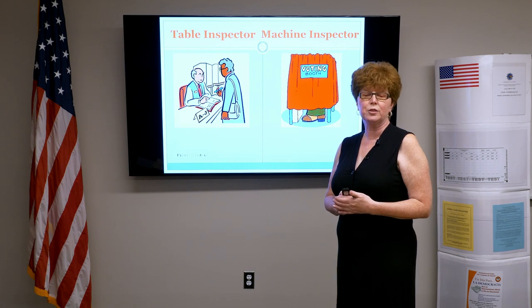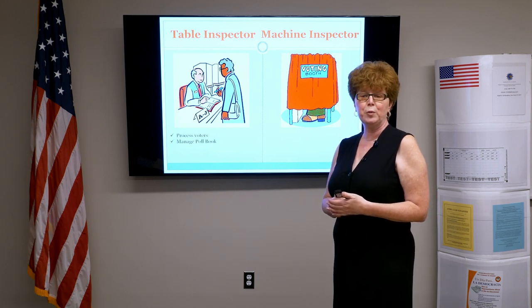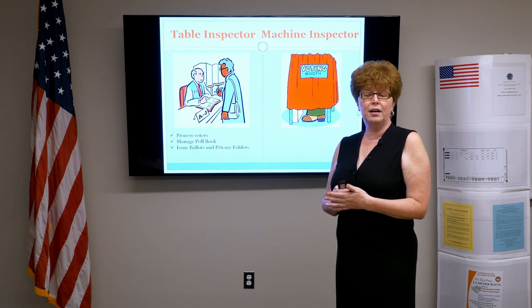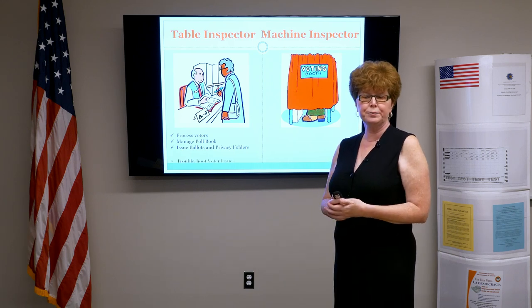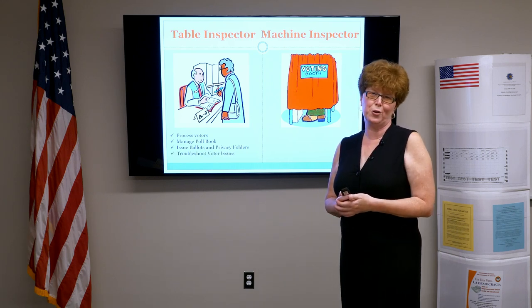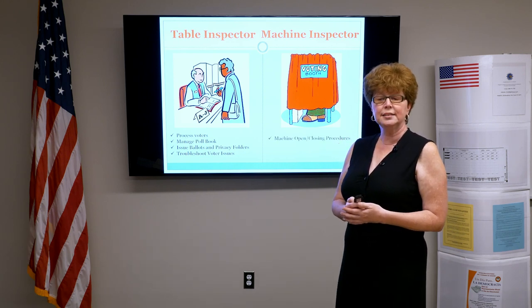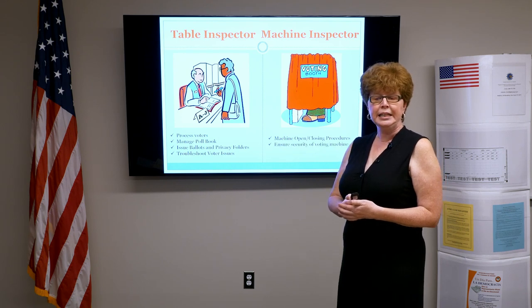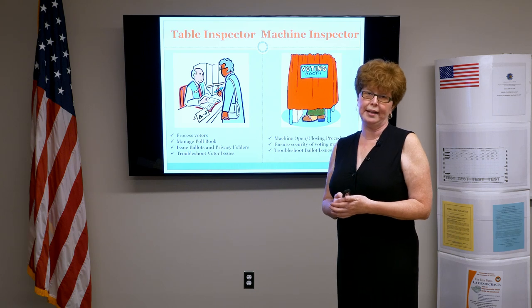Table inspectors' job duties are to process the voters, manage the poll books, address any ballots and privacy folders that need to go to the voter, and troubleshoot any voter issues. The machine inspectors will follow their opening and closing procedures, ensure security of the voting machines, and troubleshoot any ballot issues.